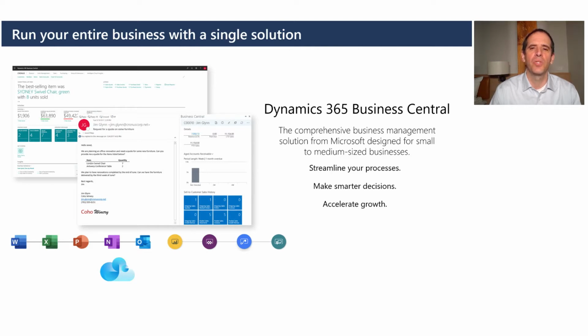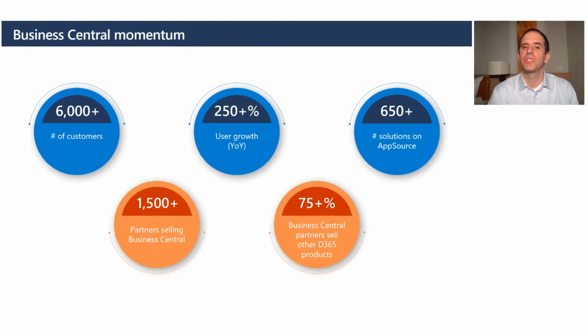And so the way that you work in your business, we want to make sure it can adapt and you can work the way you want to work, and really, again, focus on getting your business done as efficiently as possible. So going on to the next slide, I'm going to talk a little bit about the momentum that we have with Business Central.